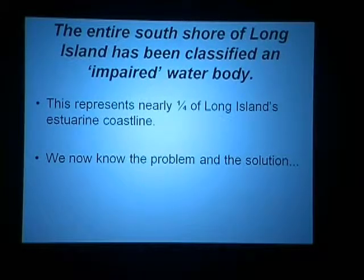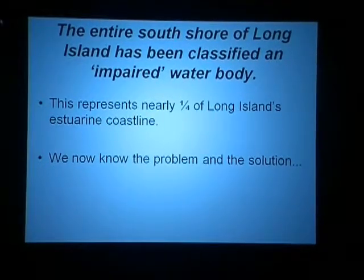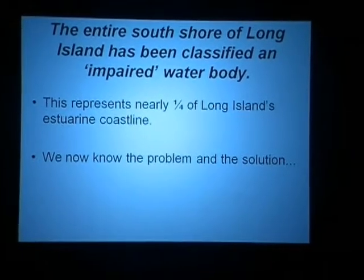But right now, as it stands, that South Shore estuary represents 1/4 of all of our shorelines on Long Island. And I told you they're listed there because of reasons of nitrogen. So we know what the problem is, and actually I would argue that we have the solutions in front of us as well, and that's what I'm going to talk to you about right now.